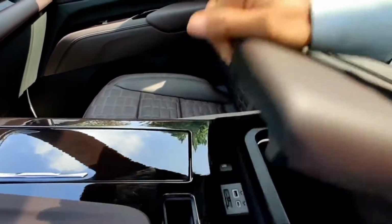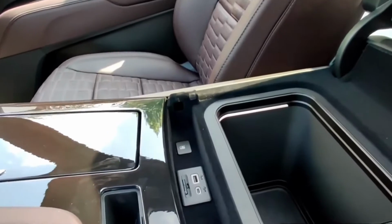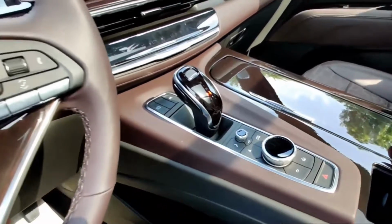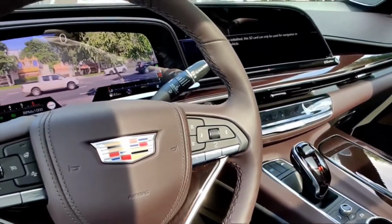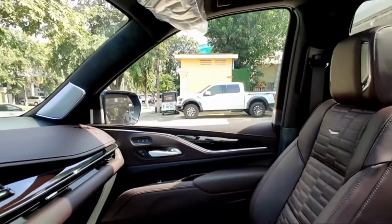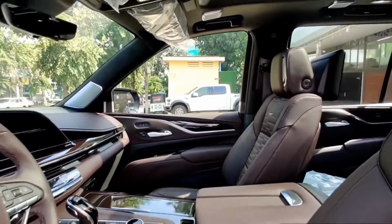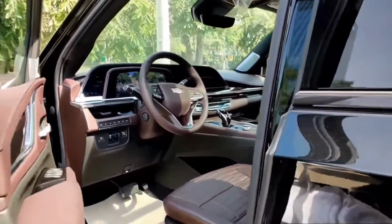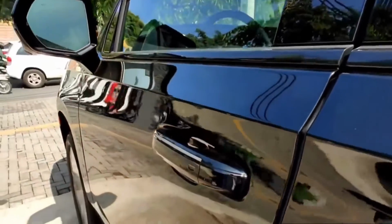What are the Escalade's fuel economy and performance specs? The Escalade's base engine is the 6.2-liter small block V8 that serves as the upgrade for both the Tahoe and Yukon. It makes 420 horsepower and 460 pound-feet of torque, then channels that power through a 10-speed automatic transmission. Either rear-wheel drive or four-wheel drive versions are available.